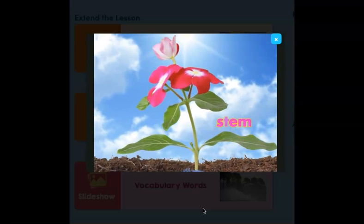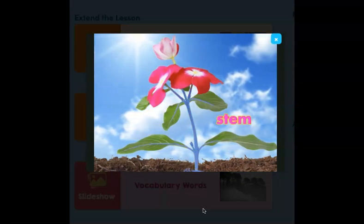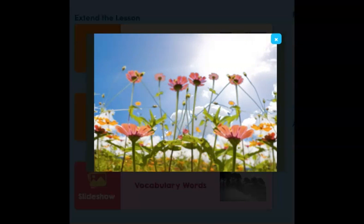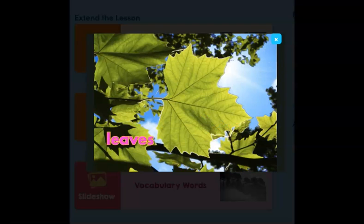Above the roots is the stem. The stem carries water up from the roots to the rest of the plant. The stem has another important job. It holds the plant's branches, flowers, and leaves out in the sun. Plants need sunlight to live. The leaf's job is to soak up sunlight. Leaves take energy from that sunlight and change it into food for the whole plant.